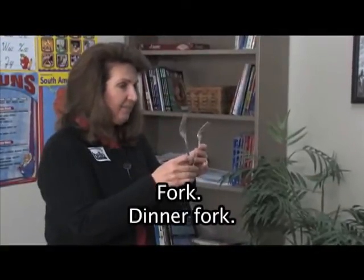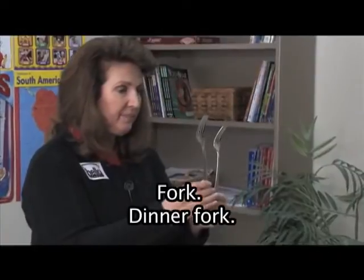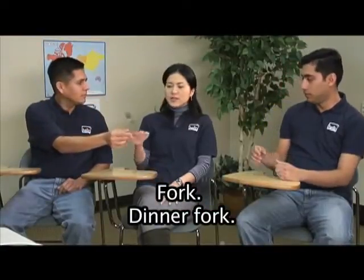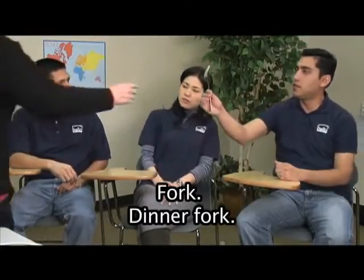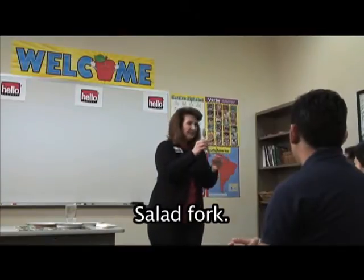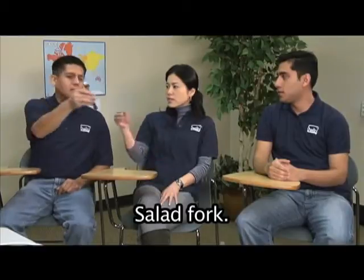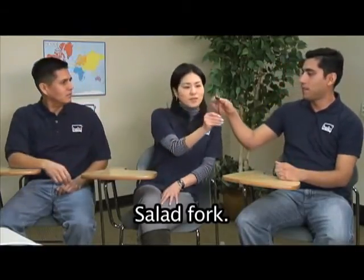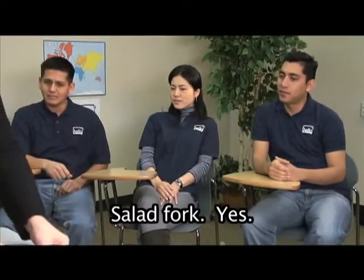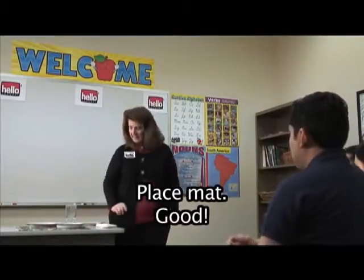Fork. Dinner fork. Salad fork. Everybody. Salad fork. Yes. Place mat. Good.